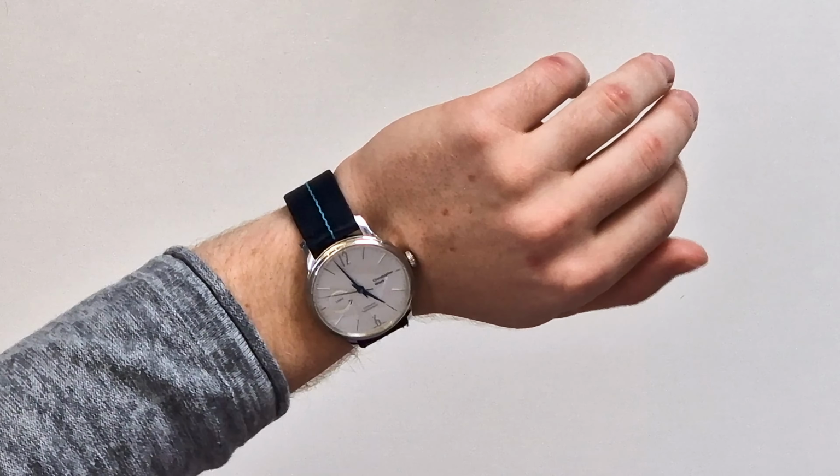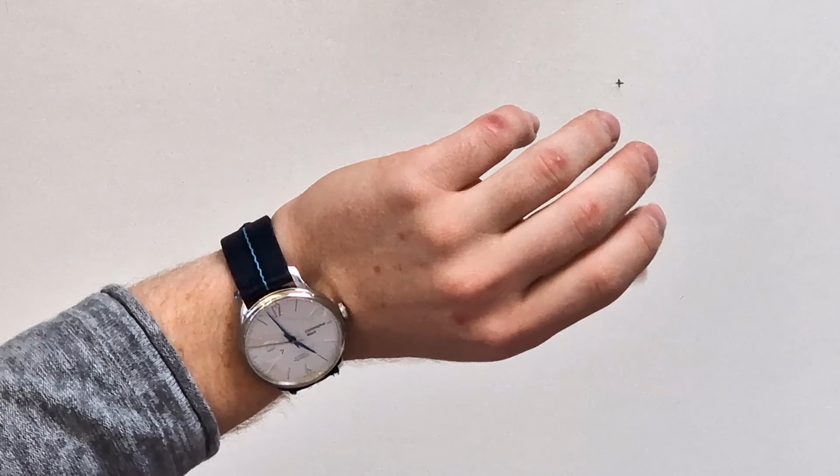I love the simplicity. That design element is perfect for this episode. Just a blue hand, white background. It's really very simple, very understated, but so stylish as well. 12-6 numerals, very Bauhaus-esque. I just love it. That's very cool.